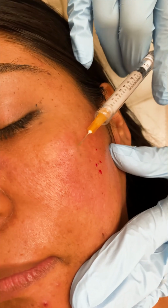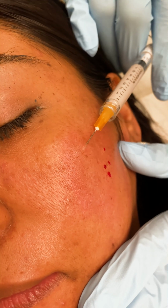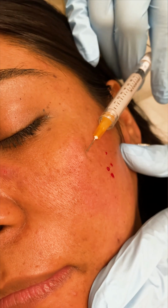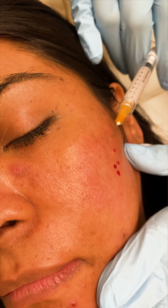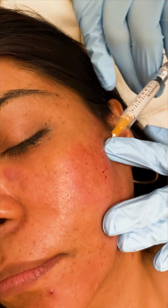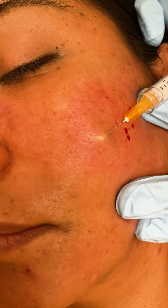You see right here. I'm going to break that scar again. What I mean by tethering is that sometimes it's stuck. We have to break it so that the scar can get released and rise. So scars that work best are those that are really stuck like that.